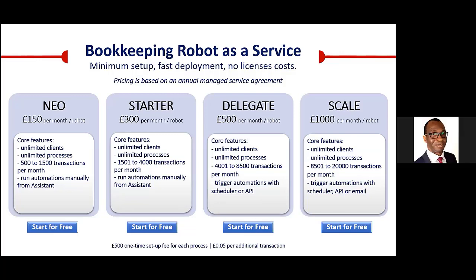Thank you. Jenny's asked, do you need a robot for each client? So, for example, with MoneySoft, could you have one robot to run all client payroll payslips?